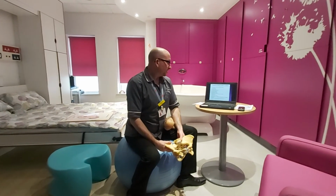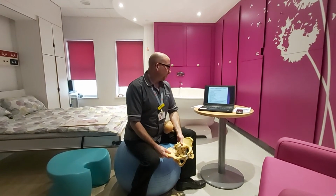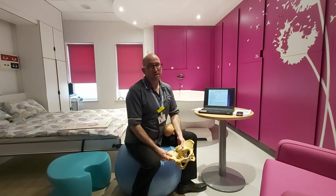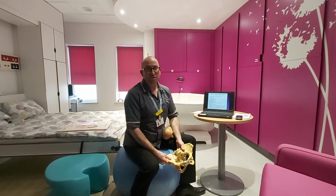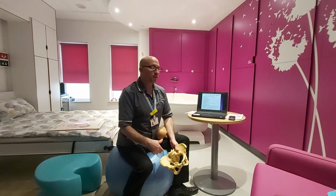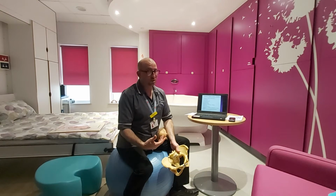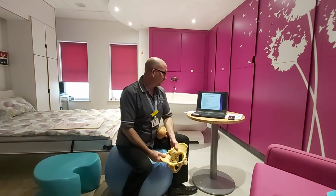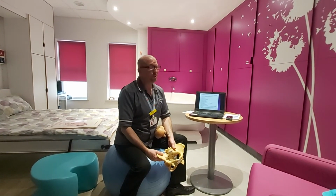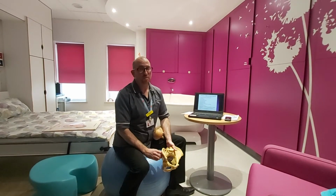You can try things like TENS machines, which we'll go into in more detail shortly, and it's important for birth partners to start offering you massaging techniques and also timing your contractions, and also it's important for you to monitor the baby's movements, as we've discussed in an earlier video. And most importantly, it's really important to remember, stay calm and relaxed.